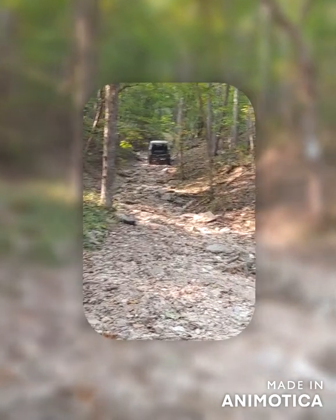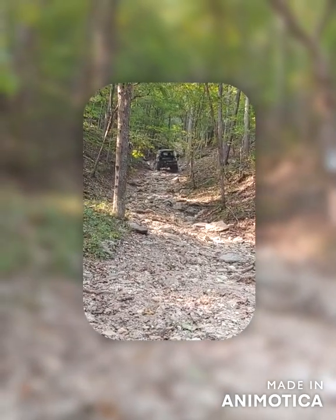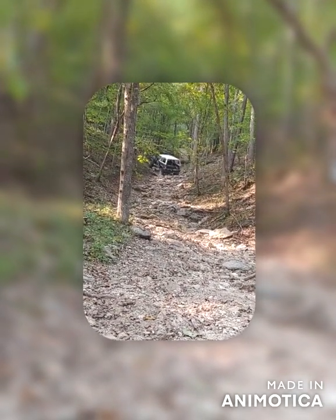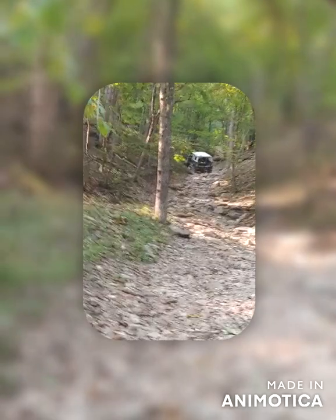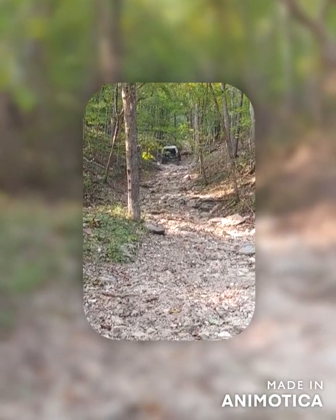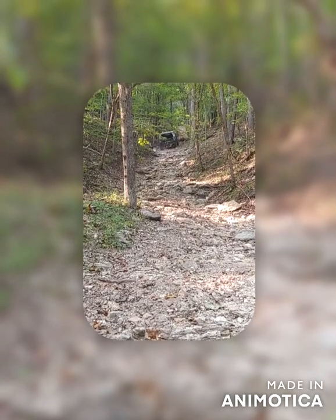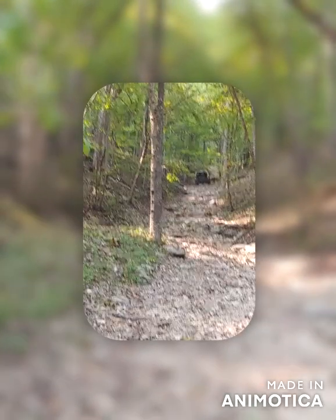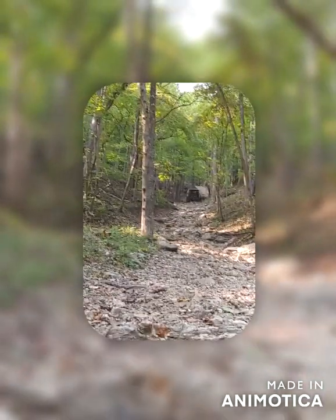So if I can do it in a quarter broken Jeep on 32-inch tires, you should feel confident that pretty much anything you take out there you can have a good time with. After I tried it, then our friend with the side-by-side zoomed up it. So it was a challenge. He did it, no problem. Just a little rock.